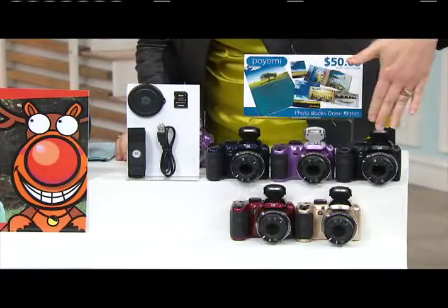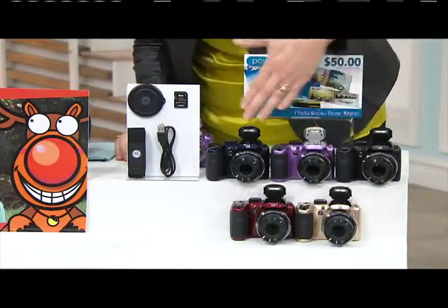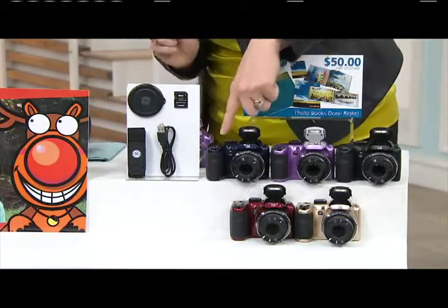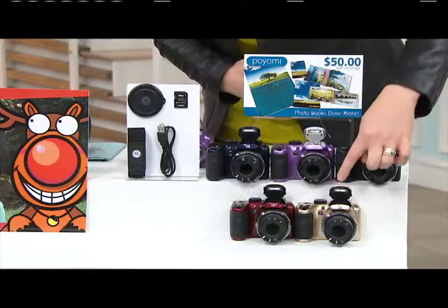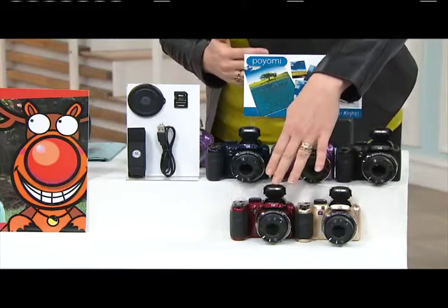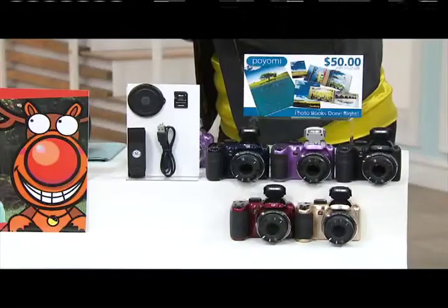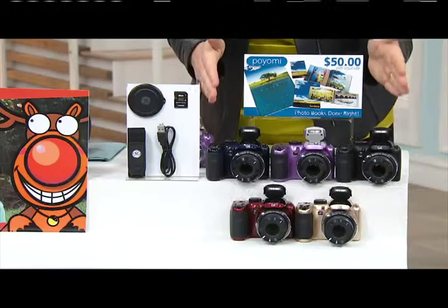We've got all the fun, fashionable colors, because boy, do we love our electronics in fun colors. But we also have basics for those of you who say, no, I still like this simple. We have it in the navy. We have it in this fun purple. We've got it in the black, the gold, which looks like gold nuggets. It's so pretty. And then we also have it in the red. Now, just from the preview at the top of the show, a little sneak peek, the white completely sold out. So keep that in mind because we are limited.